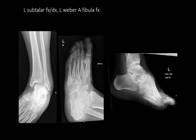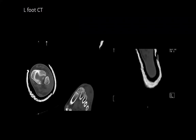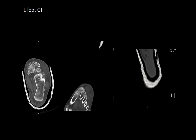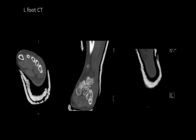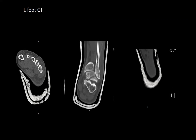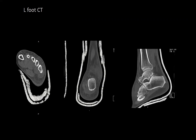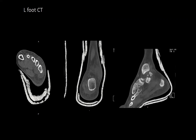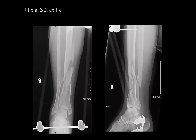The left subtalar fracture dislocation was closed reduced and placed into a short leg AO splint initially. CT was obtained post reduction, and a non-displaced lateral tibial plateau fracture. The right tibia underwent an IMN, an external fixator, the same day.